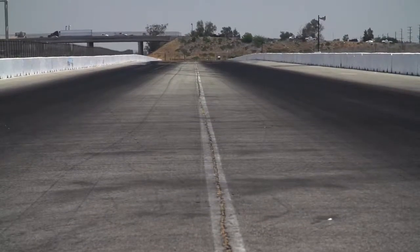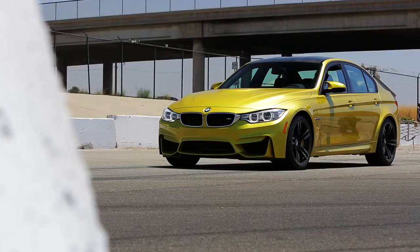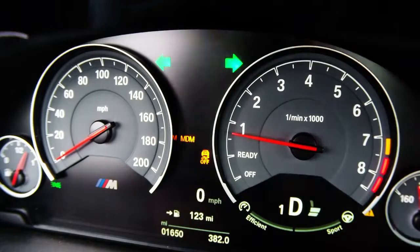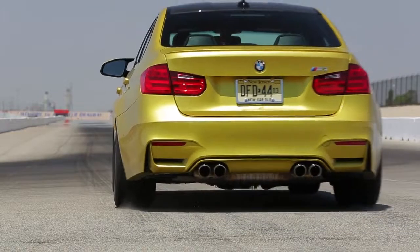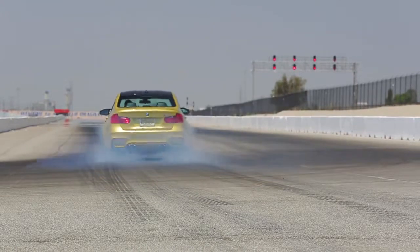BMW launch control hasn't been the greatest as of yet, especially in the M5. In this car, it's better, but still not great. To activate it, you turn off stability control and traction control. You select manual mode on the shifter. You make sure it's in the harshest shift setting. And if you want to do a big burnout, you hold the brake, press the gas, and that's how BMW recommends you use launch control.